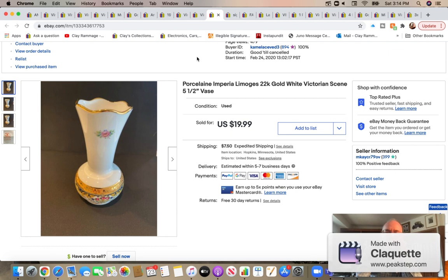Picked up this Limoges vase, and I'm pretty sure I picked this up at the bins, if I remember right. That sold for $20 plus shipping. Almost all my stuff is plus shipping. I very rarely do free shipping.